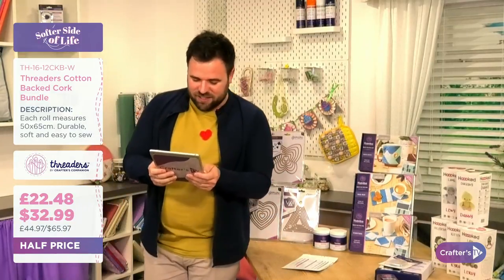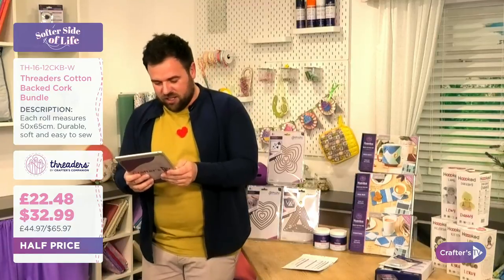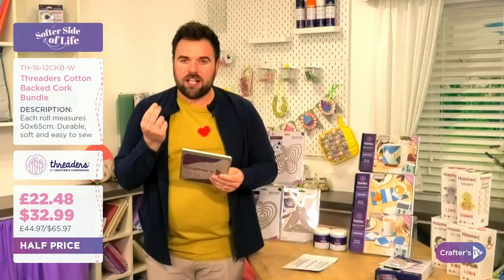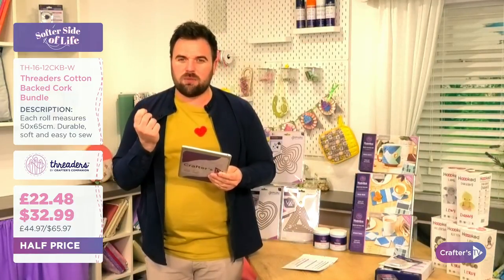Joe, you might have answered this, but is the fabric soft on the inside so as not to scratch my glasses? Absolutely, it is soft on the inside. It's kind of almost like felty. It's quite downy as well on the inside, which is fantastic.